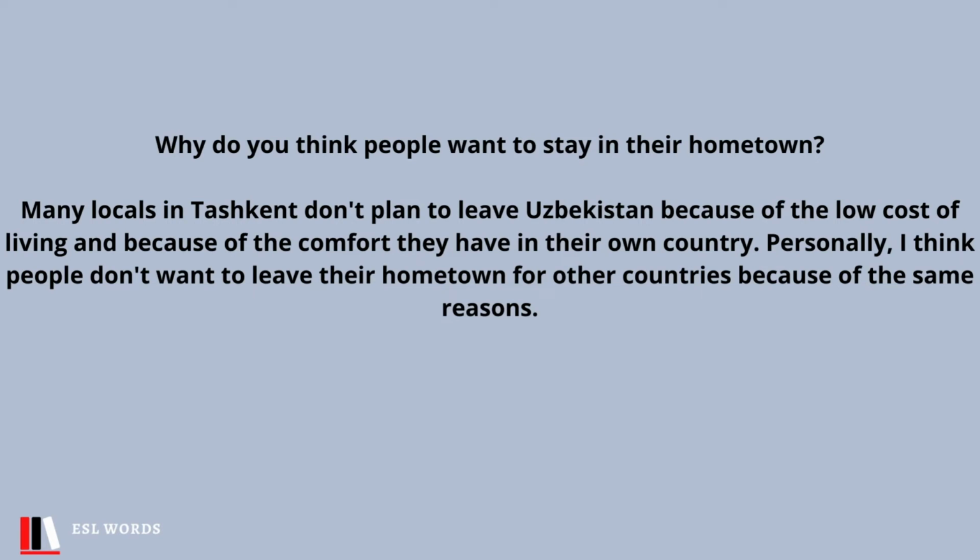Number 2, why do you think people want to stay in their hometown? Many locals in Tashkent don't plan to leave Uzbekistan because of the low cost of living and because of the comfort they have in their own country. Personally, I think people don't want to leave their hometown for other countries because of the same reasons.